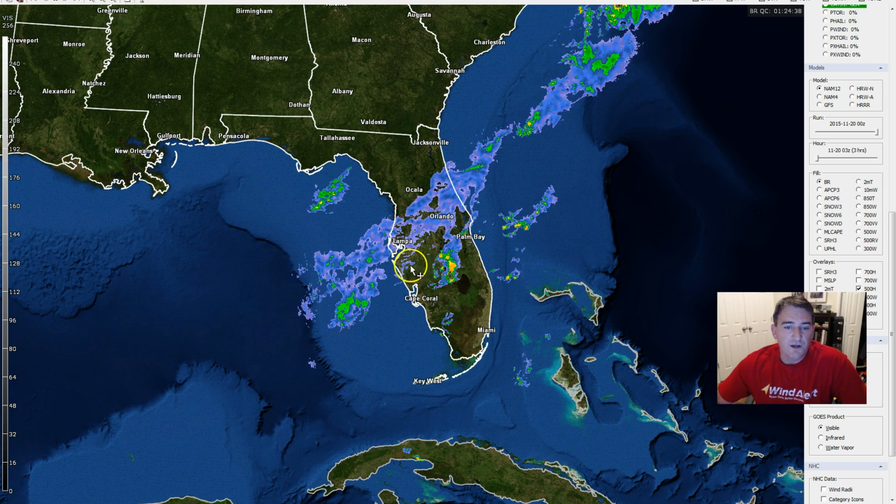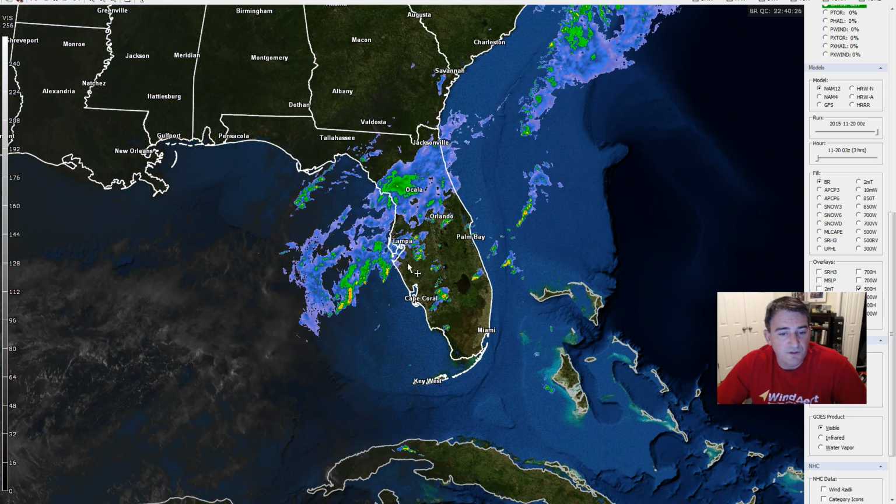So looking at the radar, we can see some of the residual cold front activity working its way through tonight.